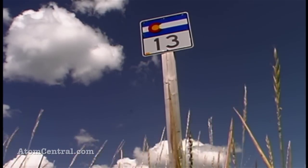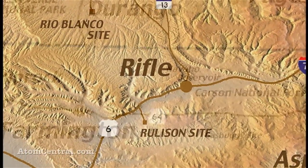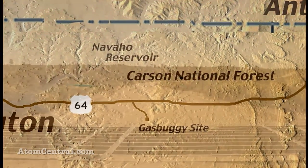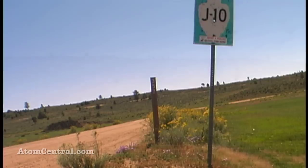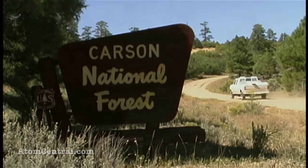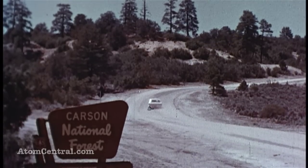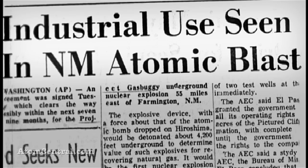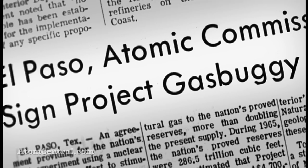The Four Corners area of northern New Mexico and southern Colorado is an area of intense industrialization and natural gas production. It is here that the Atomic Energy Commission conducted three nuclear detonations. Beginning in the winter of 1967, a 29-kiloton nuclear device, known as Gasbuggy, was detonated in this area. Gasbuggy was one of several gas stimulation experiments the Plowshare program performed.